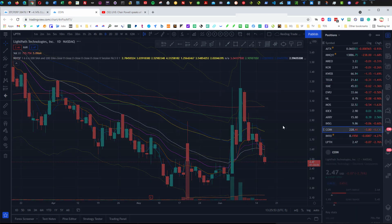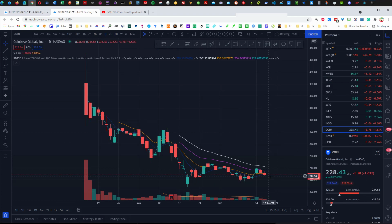So let's look at Coinbase. Maybe it might try to hold above 200. Who knows? You're just guessing at this point in time.